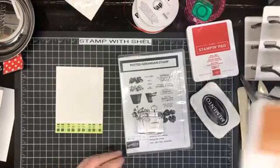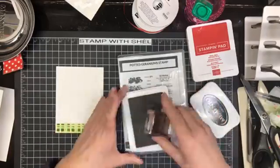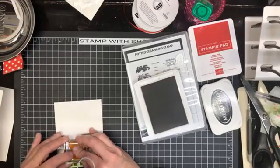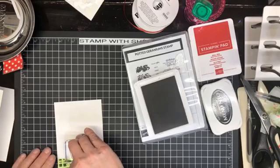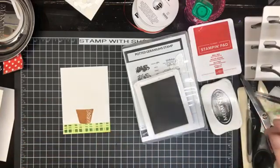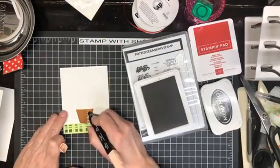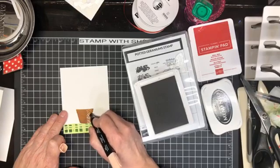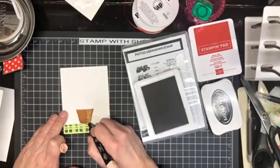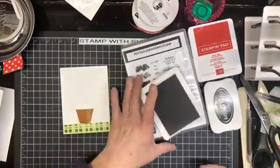And cinnamon cider. And sorry, my big head's getting in the camera here. All right. Now, what color did I use? Pale papaya, wasn't it? I think. Do you notice I got much better coverage on that stamp that time? All right, we just filled in those dots with the pale papaya marker.